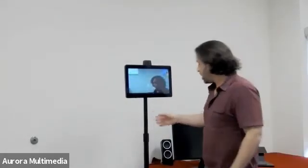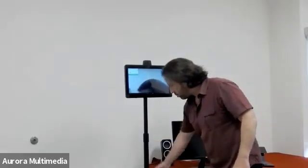And by the way, the cable does run down the pole to the base. So it does stay clean in that respect, if you were wondering. I know you saw me hook up the HDMI cable before. I just did that out of convenience because I was too lazy to run it up a pole. So I just hooked it up really quick just to demonstrate the HDMI.